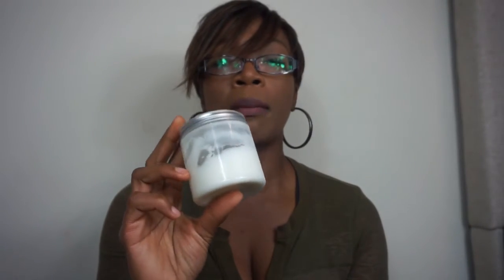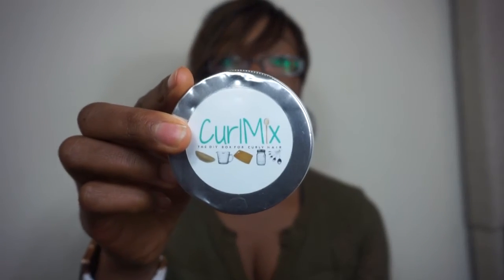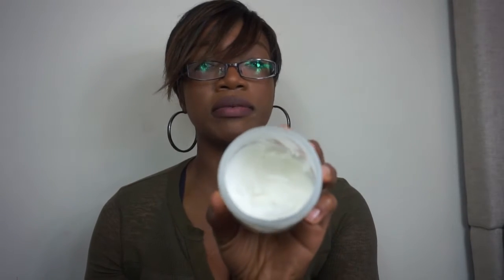and I love this body butter. It's a mango body butter, and it's from Curl Mix, as you can see. And I'm almost done with this. I want to get some more. It's great. I've actually used it in my hair and on my body. And I've also used it for my son. So, it's awesome.